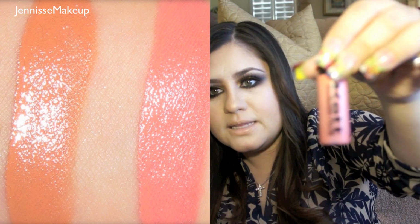For the blushes, I do have quite a few colors. I have Sun-Kissed. I like to use this as a contour as well, if it doesn't look too orange against your skin color. And then I also like to use Peace, which is my favorite blush color right here. And I also have Love. If you combine these together, it creates a really unique look as well.